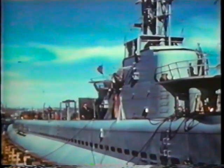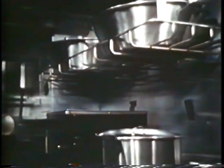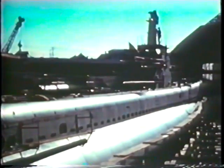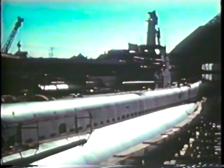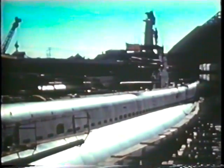No life, no spirit. But I felt a little better when I saw the galley. Small but clean, the latest in devices. A man sure could get a mess of cooking done in there. But all in all, I sure felt let down. I said to myself, man, what possessed you to volunteer for the subservice anyhow? Next time you keep your big mouth shut.